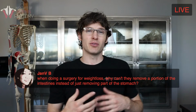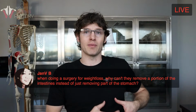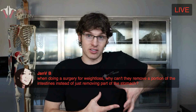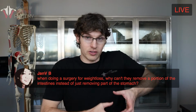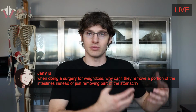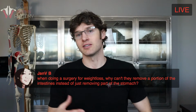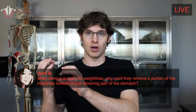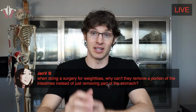Now, the stomach does absorb a few things, but its primary job is to be this muscular blender. As you eat, the muscle contracts in the stomach and churns and mixes everything together, and it also has some enzymes in there to start breaking things down. But primarily, we need that small bowel to absorb all of that. And we're talking about a tube, as you can see, that's not very big.